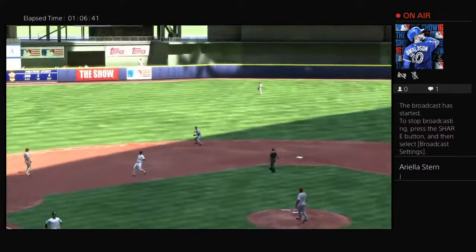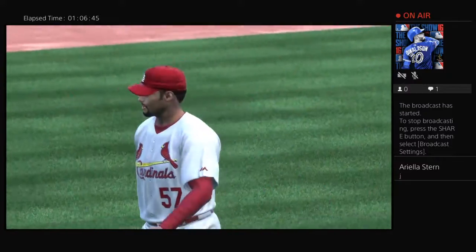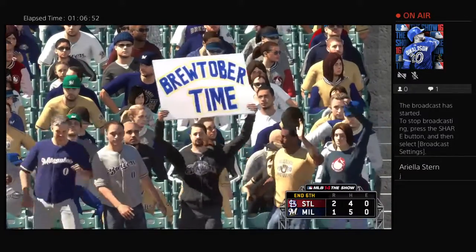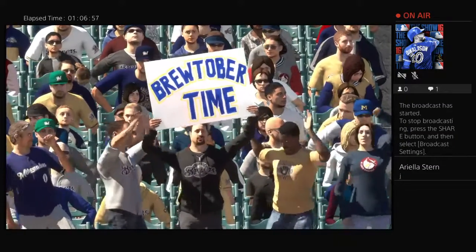Hit hard right to Peralta out there at short. Almost big trouble there, but he'll wind up stranding 2 as the side is retired. The sights and sounds of a day at the ballpark. Oh, my goodness. We're back at Miller Park right after this.